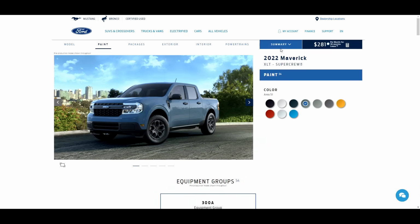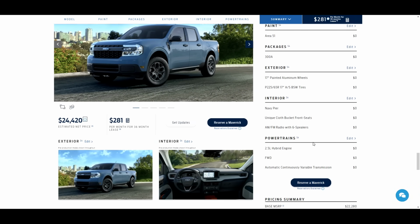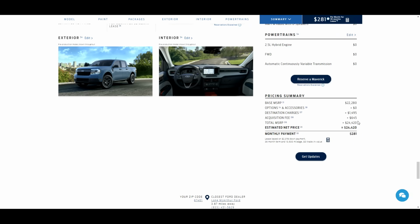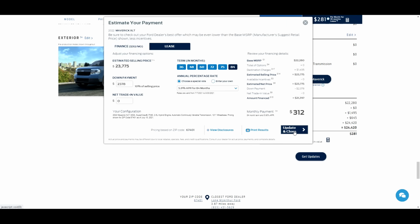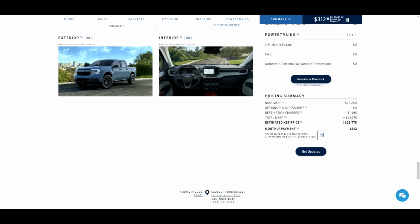Also, you might have noticed recently, if you go to Ford's build and price and build the vehicle up, you go down and see there's a $645 fee now added there. That is for a lease, so it's probably defaulting to a lease deal. If you click on the calculator down there, and I'm hopefully giving you some screenshots here, flip over and click on the finance tab, then update that and close it, now you'll see that fee has disappeared. So that's what that fee is for. It is only for leases. If you're doing a lease, you will have a $645 acquisition fee included in your vehicle.